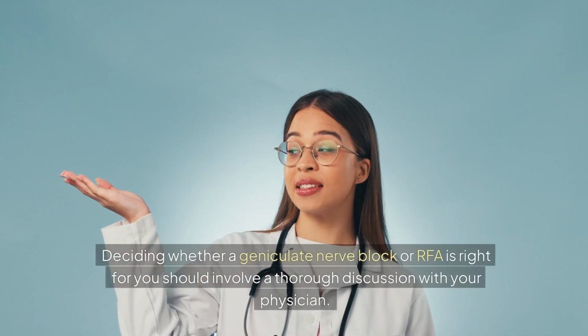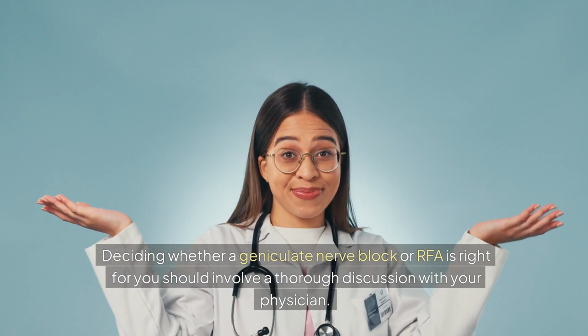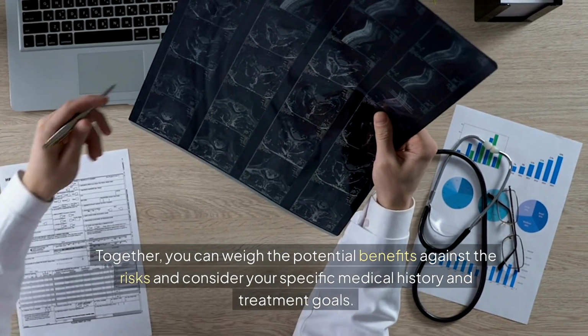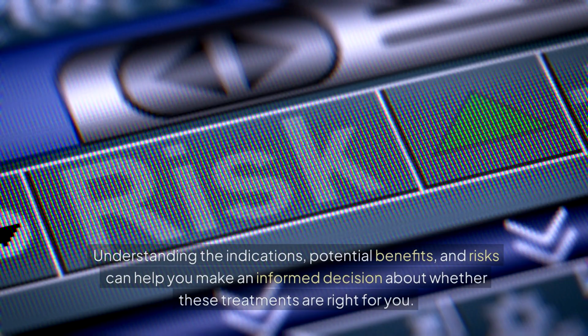Deciding whether a geniculate nerve block or RFA is right for you should involve a thorough discussion with your physician. Together, you can weigh the potential benefits against the risks and consider your specific medical history and treatment goals. Understanding the indications, potential benefits, and risks can help you make an informed decision about whether these treatments are right for you.